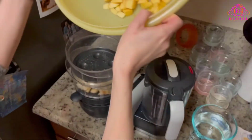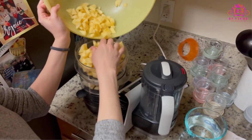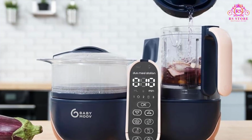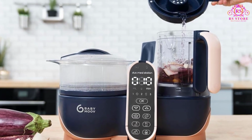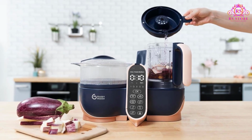Safety is paramount, and the Babymoov Duo Meal Station has been rigorously tested and approved by parents and nutritionists across the country. It is certified BPA, LEED, and phthalate-free, ensuring it is safe for your baby and your entire family.